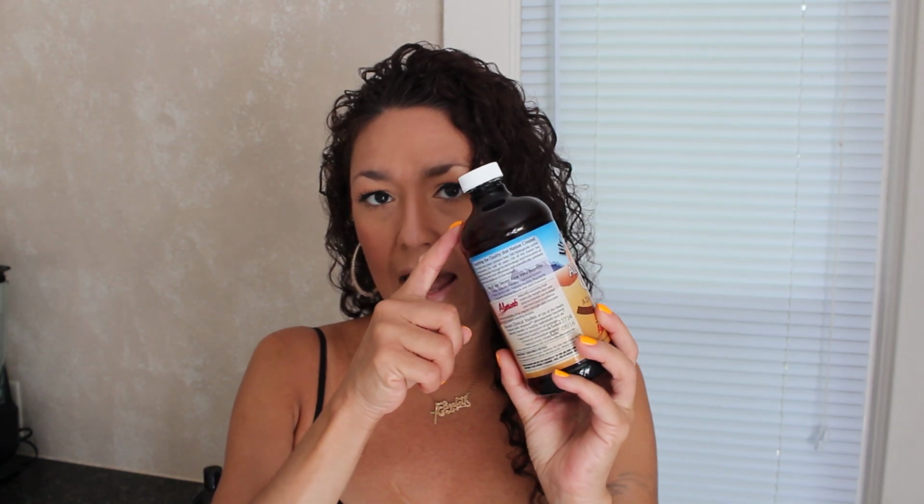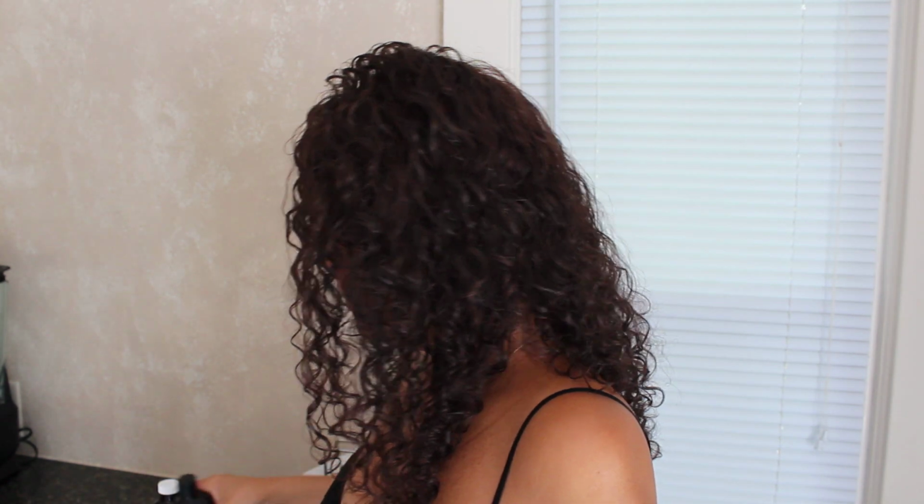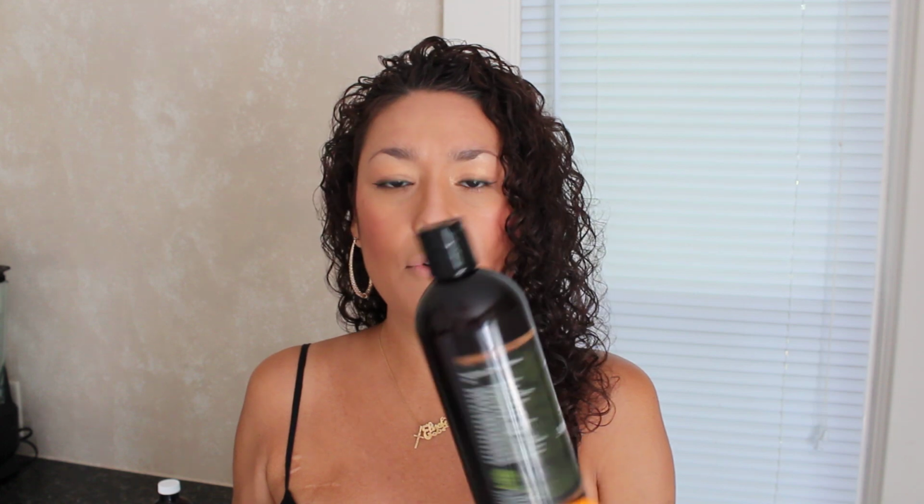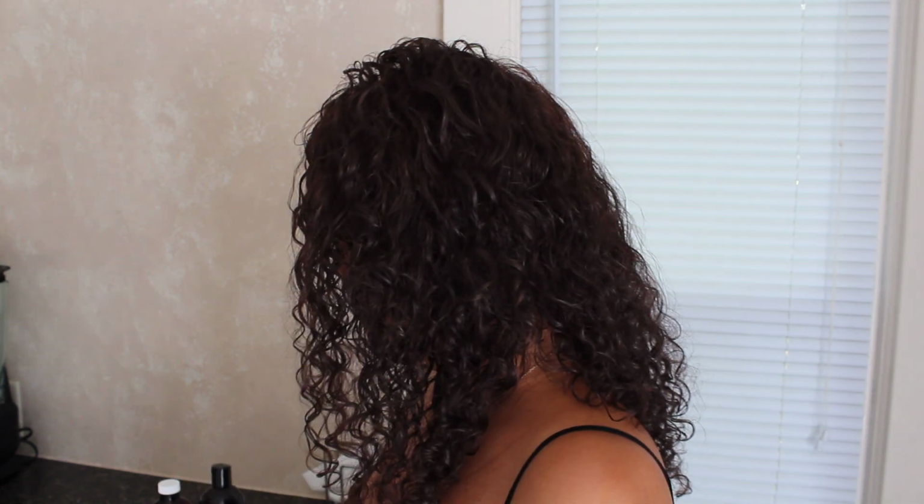So I put all my stuff in little containers like this, and what I did was I took 5 tablespoons of the aloe vera and 1 tablespoon of the sweet almond. And you can obviously switch up if you're allergic to nuts or whatever. There are other oils that you can use. You could use grapeseed oil. You could even use a heavier oil because that's not the main ingredient. You're using so much of the aloe vera that it really helps to dilute the oil.